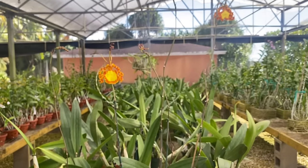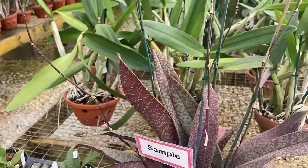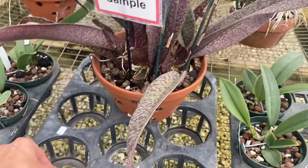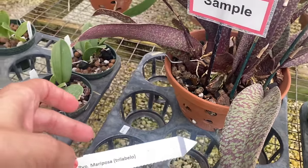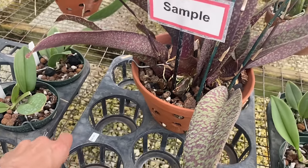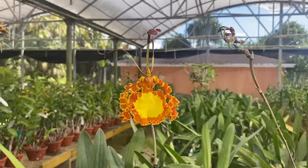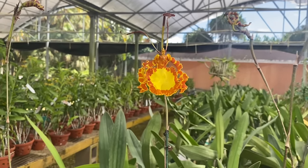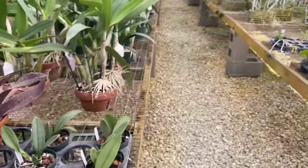What? This has to be a psychopsis. Some people call it mariposa, but look at these mottled leaves. Wow. So I'm guessing these are the babies for 45. Psychopsis, mariposa, tribello. So you can buy, this will grow in a bunch of years, but look at how big this is. This is big. This is huge. But if you want to buy a small one and grow it, $45.